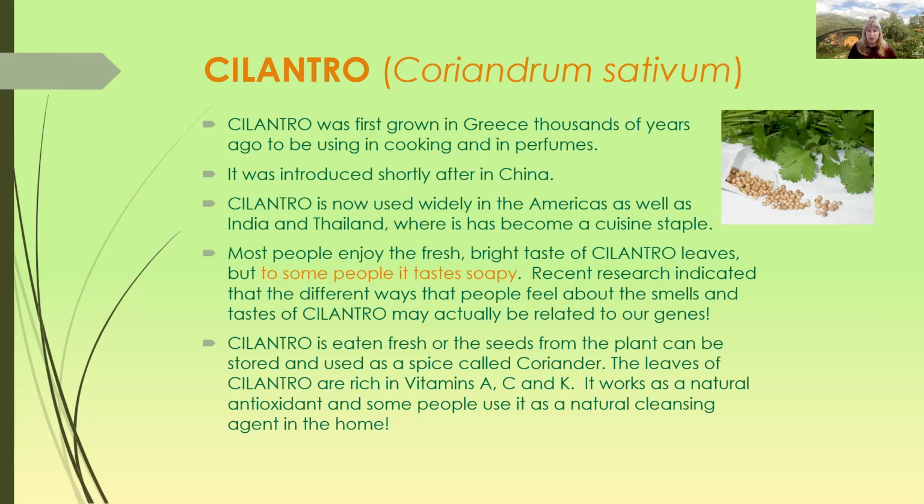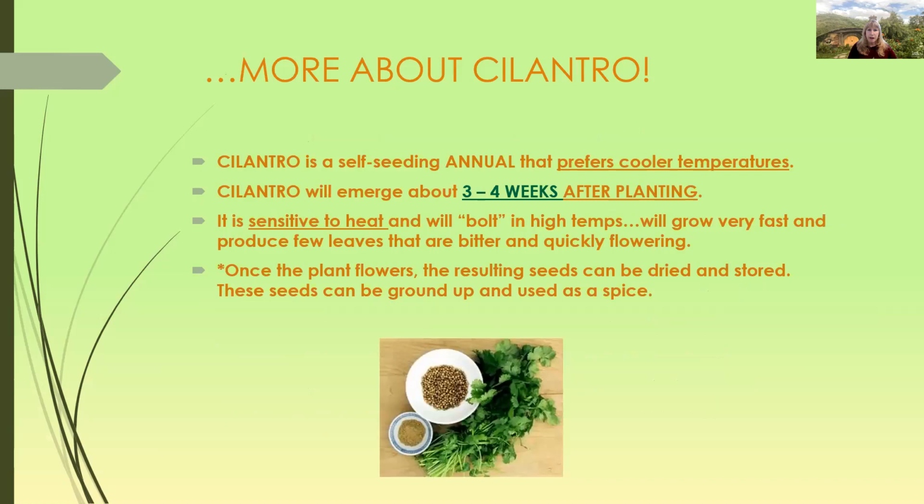Cilantro is eaten fresh, or the seeds from the plant actually can be stored and used in a spice called coriander. The leaves of cilantro are rich in vitamins A, C, and K, and it works as a natural antioxidant. Some people use it as a natural cleaning agent in their houses. Now, cilantro is a self-seeding annual, and it prefers cooler temperatures. It emerges in 3 to 4 weeks after planting.